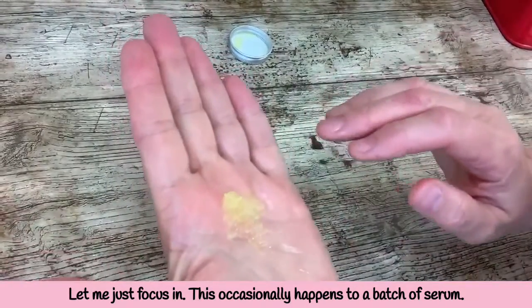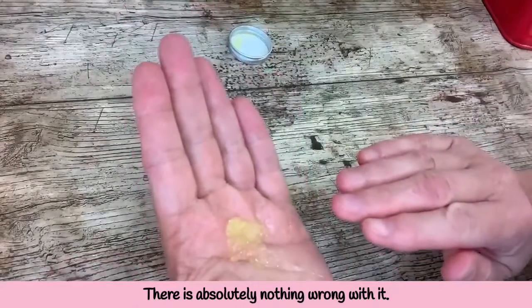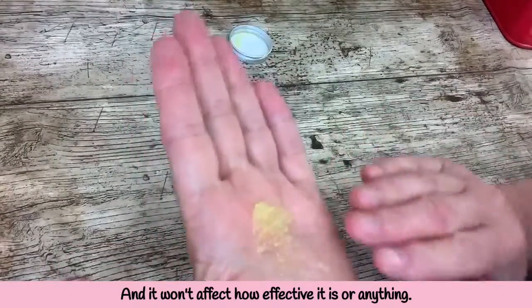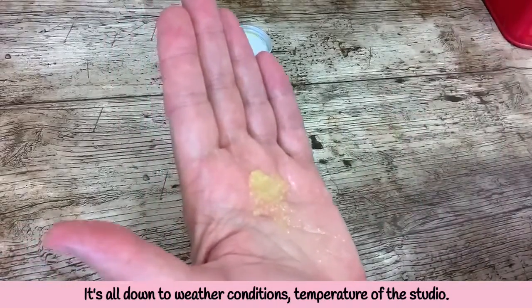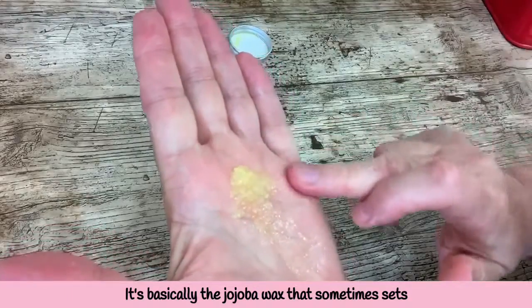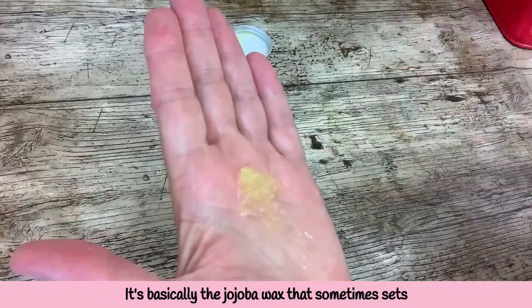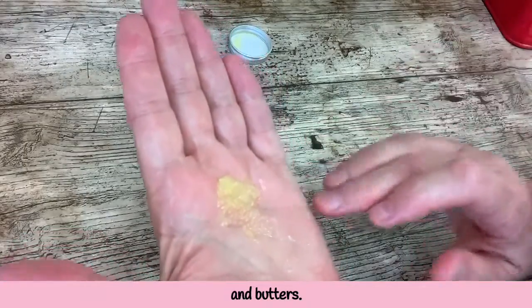This occasionally happens to a batch of serum. There is absolutely nothing wrong with it, and it won't affect how effective it is or anything. It's all down to weather conditions, temperature of the studio. It's basically the jojoba wax that sometimes sets slightly quicker than the rest of the oils and butters.